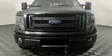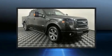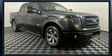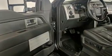Here's a great deal on a 2013 Ford F-150. Top features include a split folding rear seat, delay-off headlights, adjustable headrests in all seating positions, a rear step bumper, remote keyless entry, and more.